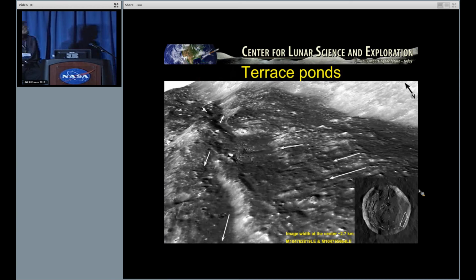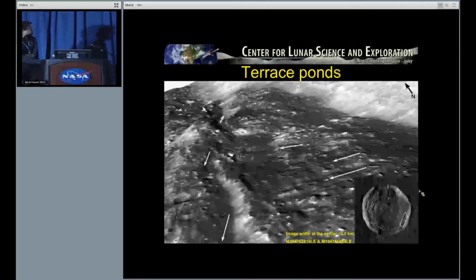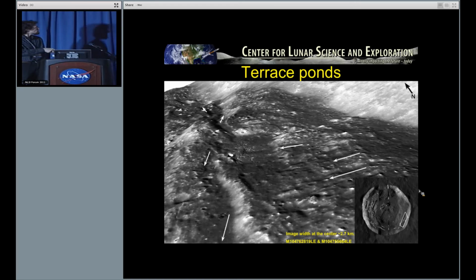Another perspective view of the southeastern terrace zone. You have these fractured terrace ponds, but what you also see is these narrow grooves coming from the upper terrace zone. These are most likely eroded melt channels. And similar things have been seen in other craters like Aristarchus. So there probably was more melt over here, which then drained down from this pool, and then it drained down that way and probably that way too.